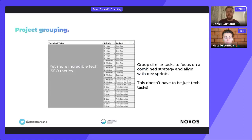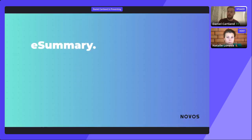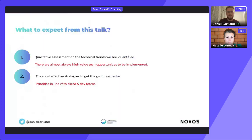We also like to group projects. We find this aligns with how dev works and dev sprints, and also helps clients to really understand the overall strategy and how we've combined similar tactics in one. So to summarize things, as we get to the end of this 10 minutes, there are almost always high value tech opportunities to be implemented based on our analysis of over 100 eCom websites. And when you provide your recommendations, you really want to prioritize in line with your clients and how your dev teams work via things like the ICE metric and grouping similar tech tactics.